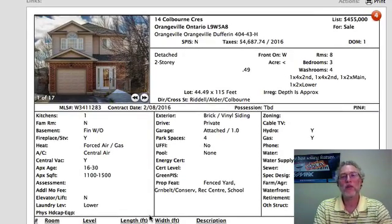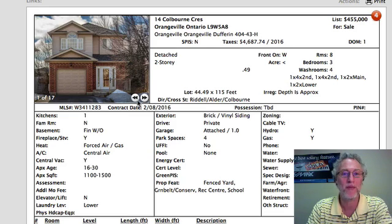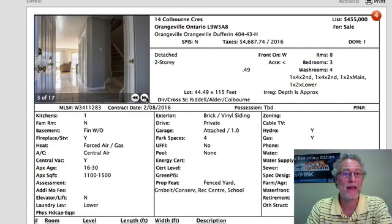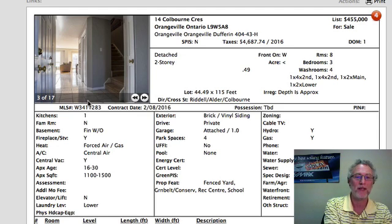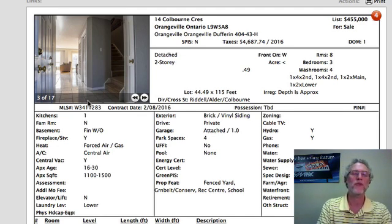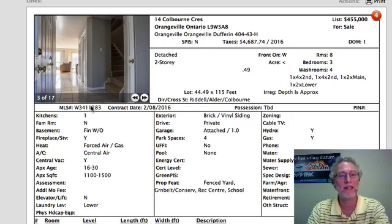Next one is 14 Colburn Crescent, 455. Now I'm seeing these rise up in price as well. This one has a finished walkout basement and front entranceway there. You got a lot of tile. The one thing about a lot of tile, if you don't have a finished basement, which this one does, so you don't have to worry about it, is the home can feel cold if your basement's not finished and it has a lot of tile. Keep that in mind. This one doesn't seem like there'd be a problem.